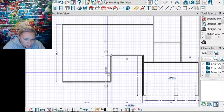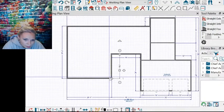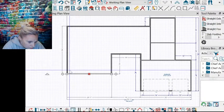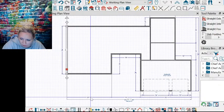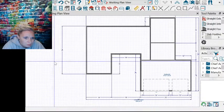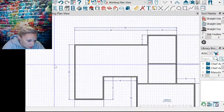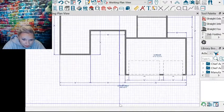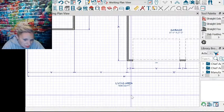See where that puts us. I'm going to move this dimension line. Then we have a bedroom. I'm going to guess 14 foot. And then that puts us at 34 there. So now if that is the actual footprint, the auto-calculated living space right now is 1538.